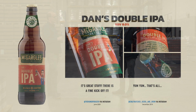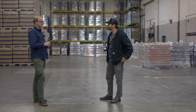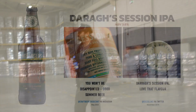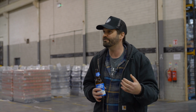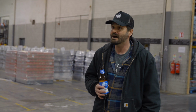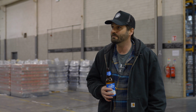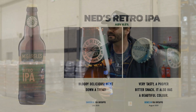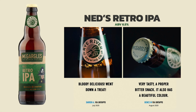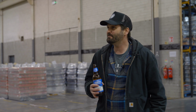We've got Dan's, which is our double IPA. We can't keep that on the shelf. It's 8%. It's a very classic hop forward approach to that one. Whereas our session IPA, DARAGH'S, has a twist of that with grapefruit that was canned today. But the normal recipe is about bringing a bunch of American hops to the forefront, but low alcohol, 3.8%. Nice body to it that pillows it out a little bit, but still makes it real sessionable, one you can keep drinking. We've got a retro IPA that's a throwback to the English and early American IPAs with that bit of crystal malt in it, led by a hop like Cascade. It just depends what we're doing.